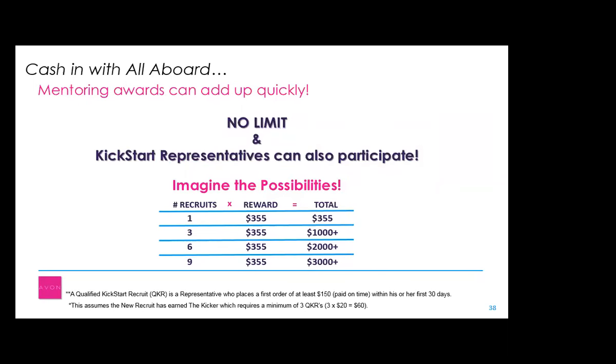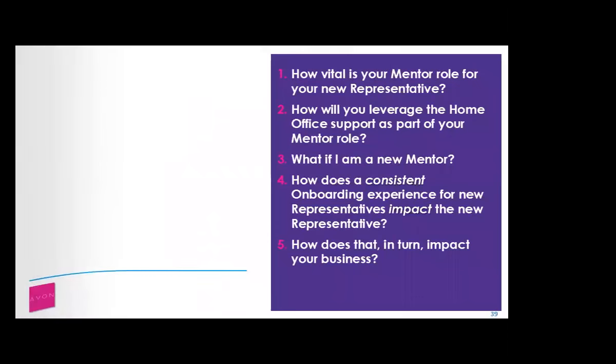So Kickstart representatives can also participate. Just say you have a brand new representative who started, they can start in the Kickstart program as well. So this is an awesome program. It gives the mentors and leaders such amazing bonuses, and also gives the representatives amazing bonuses as well.